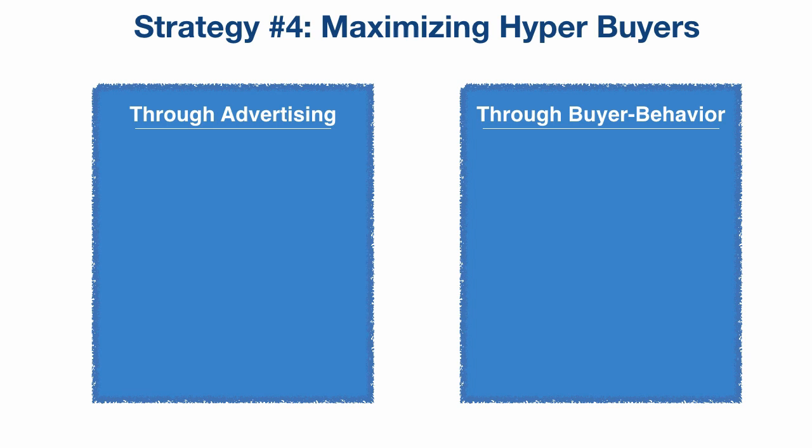So if you're maximizing hyper buyers through advertising, one of the ways that you can do that is through 80/20 results tracking. And basically what you're doing is you look at your business and you say, okay, we're doing all this advertising, we're doing all these marketing campaigns, we're attracting all these different types of people, we're selling all these different types of products. Where's the 80-20 in all of that? Which products are making us 80% of the profit with 20% of the work, right? Which advertising channels are making us 80% of our overall ROI with 20% of the ad spend?